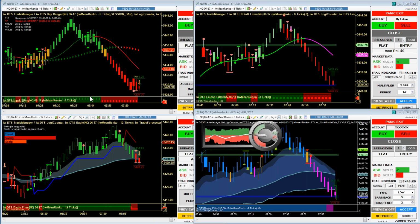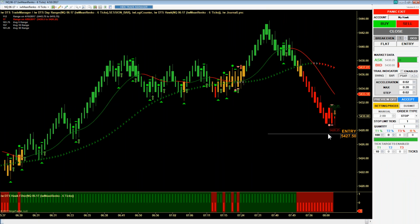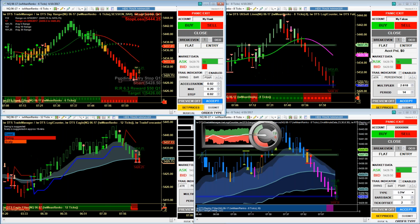Well, we do have a first micro macro cross here. I would have thought we'd get a little bit more of a pullback. And that's entirely possible still, hence the rather substantial stop.